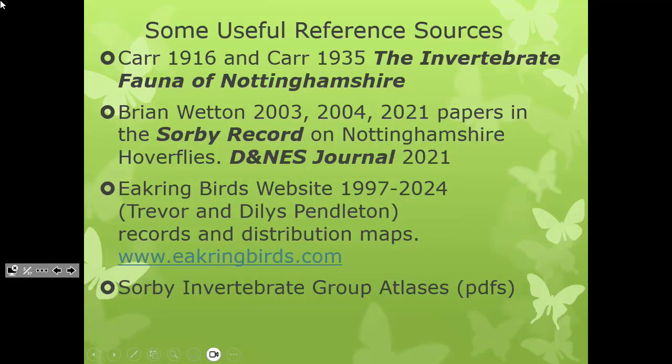Some useful reference sources. People have already mentioned Carr's two volumes, a brilliant piece of work for the time, 1916 and 1935. Invertebrate Fauna of Nottinghamshire covers all invertebrates, so it's a very, very useful, invaluable historical reference. Then Brian Wetton, who's here today, has been actively recording Notts hoverflies since 1987, and he's published three key papers in our journal, the Sorby Record. He's also recently published one in the Danish journal.